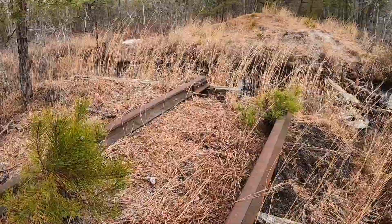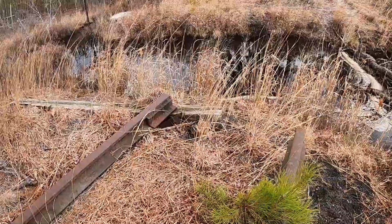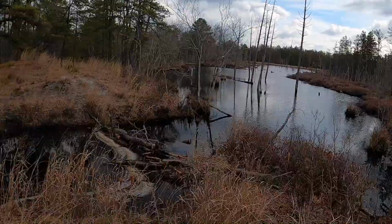So I couldn't find no date on this little railroad here. But it just stops right here. This is the dead end of the tracks. Nice little view over there. And we just gotta start heading back.